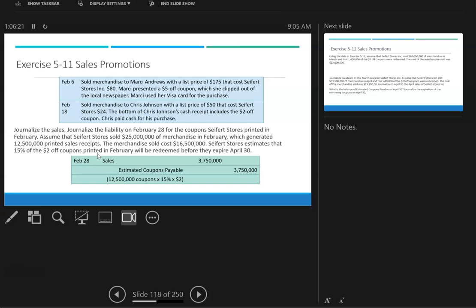Then we have to show a reduction, those coupons payable: 15% of 12,500,000 printed sales receipts, the $2 off, is going to be $3,750,000. We'll debit our sales for that amount and credit estimated coupons payable for the future. Okay? So know this is how you'll handle those coupons that will be redeemed in a future period.